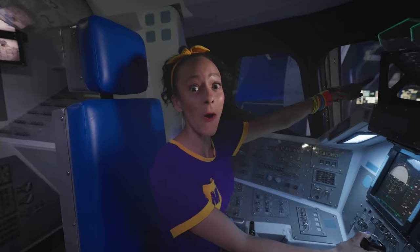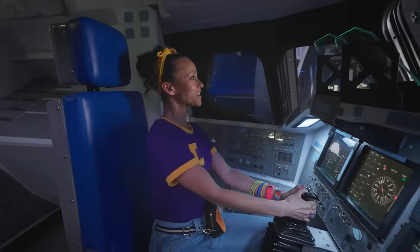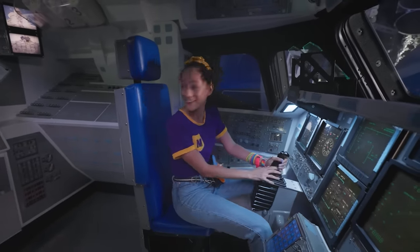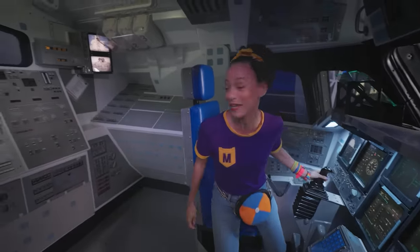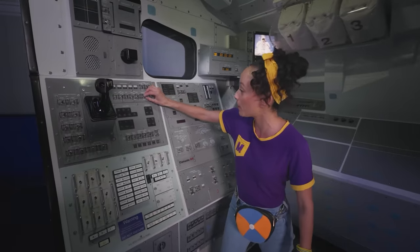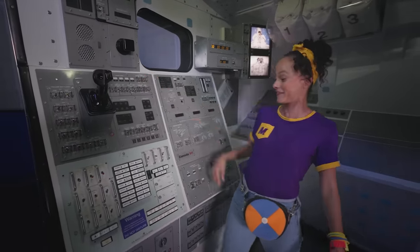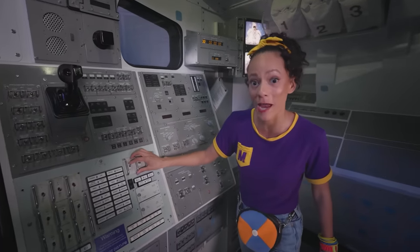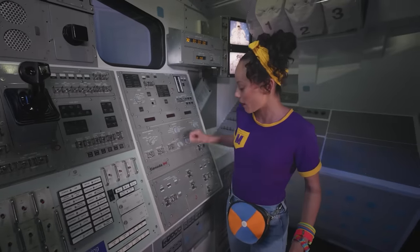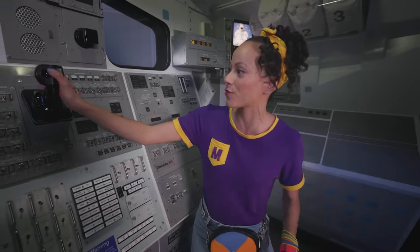I can see so many stars! Whoa! Being a pilot of a space shuttle is really fun! Whoa, there's more buttons back here! It must take a long time to learn what all of these buttons and controls and knobs mean. I wonder how long it takes an astronaut to learn what every little button is for.